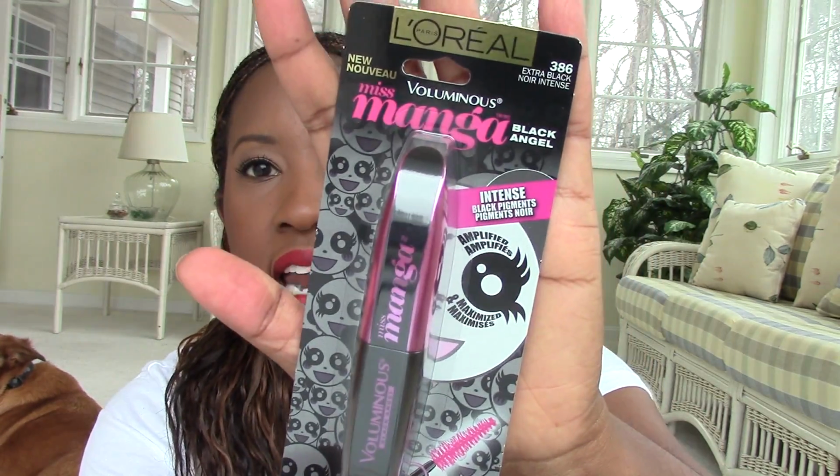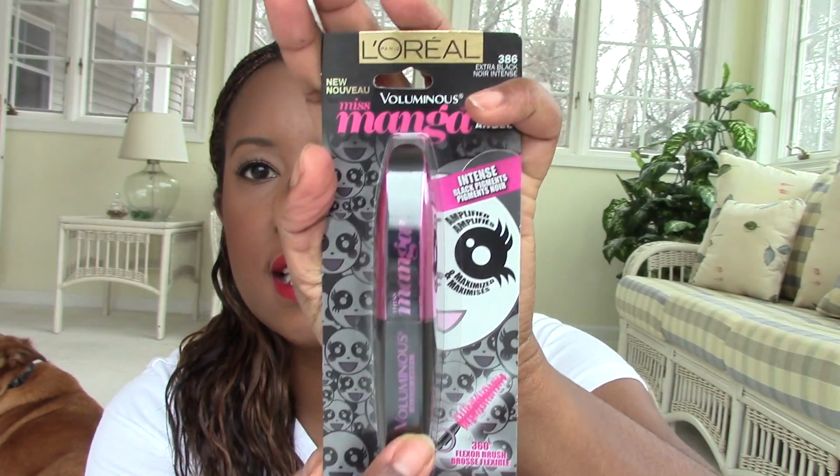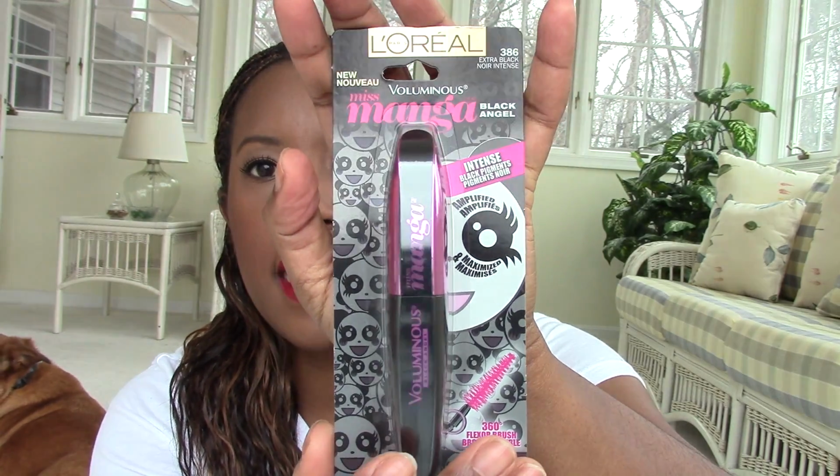So look at that. The packaging is definitely different than the regular one, and I just loved it. It says oversized volume, and you know I'm all about volume. And you see how I'm getting away without saying the name? Now, some of you are like, she ain't gonna say the name. I'm not gonna say the name. But anyway, this looks really, really good.